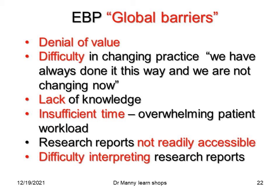But a lot of research has been done by nurses during the COVID period as well, despite an overwhelming patient workload. Research reports are not readily accessible or available, and often there's difficulty interpreting research reports, especially those with statistical evidence.